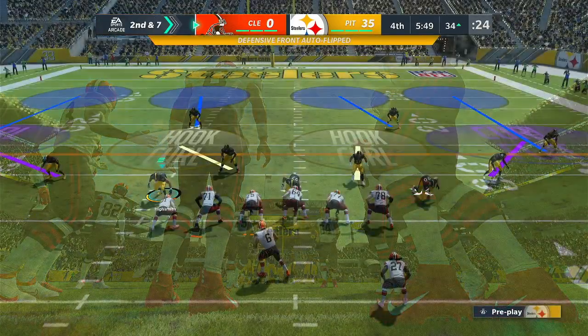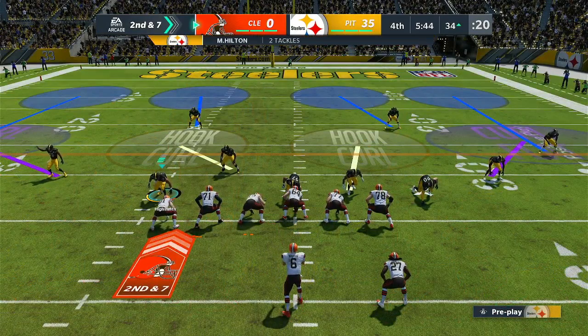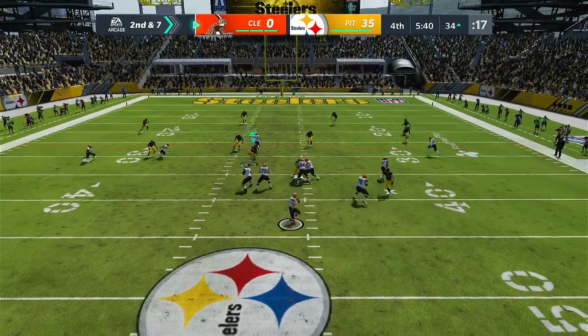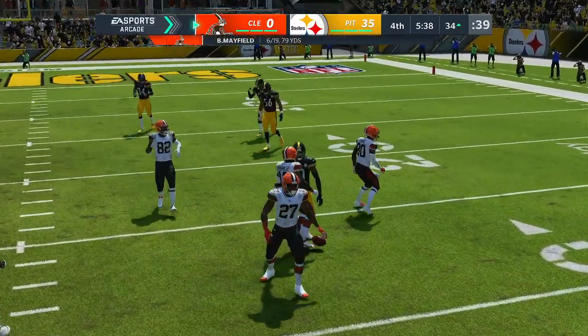One thing I think that's safe to say defensively, the tackling's been really good. And because of that, it's been very, very hard for them to move the ball because you're not getting the benefits of run after catch. They tackle them almost on the spot. That means they have to run extra plays, harder to move it.